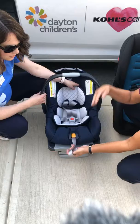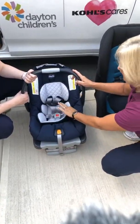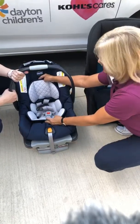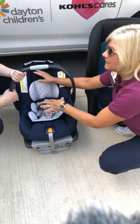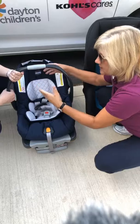Yeah. It's either here or it's right behind the seat. Okay. And it should be fairly easy to figure that out. One other note is some of the seats have these little inserts, and a lot of times they'll have a weight limit or something. They'll say use this up through 15 pounds or whatever. You remove that and then continue using the seat.